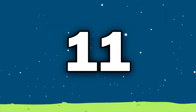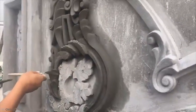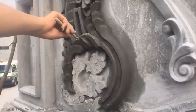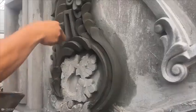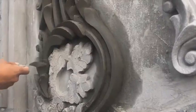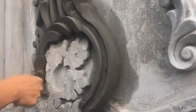Number 11. Amazing construction worker. When you compare homes and structures built today to those made hundreds of years ago, it's clear to see there are a lot of differences. It's sure, many of the building practices have gotten better, but something is often missing: the attention to detail. You rarely see beautiful detailing in places where construction workers used to take so much pride.